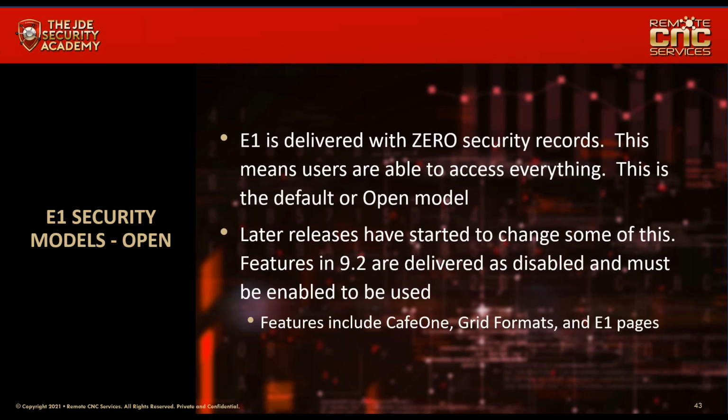E1 is delivered with effectively no security records. And I say 0, I think there's about a half dozen type 9 records for JDE for table conversions. Effectively, no security in the system. Later releases, JDE thankfully has started to change this. We talked about data browser. UDO's features are disabled by default, and you have to enable them out of the box in order to be able to use them. So they're starting very slowly to migrate in the right direction for security.